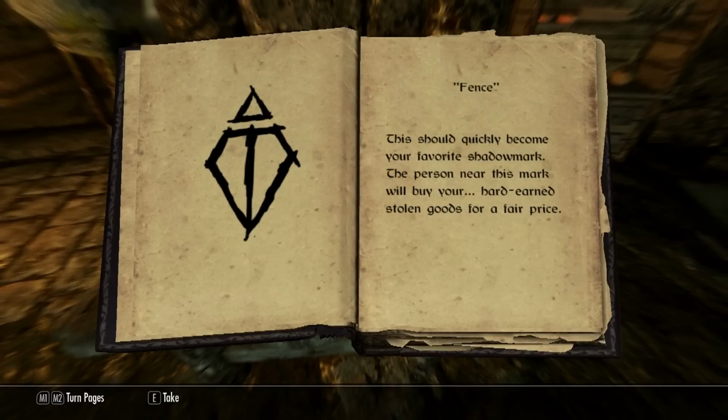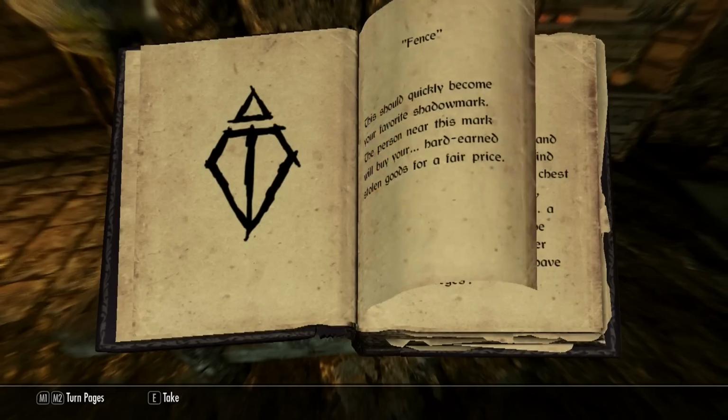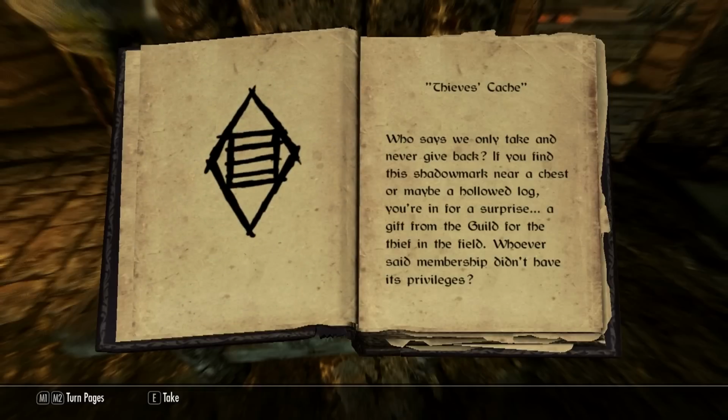This one is a fence, a person that sells stolen goods. You'll find this in the Gray Quarter and stuff like that, near some of those douchebags that buy stolen goods. This one is interesting because I'll have to find an example of these in the wiki or something, and after I get finished with this book, I'll actually show you some clips and some examples of these shadow marks.